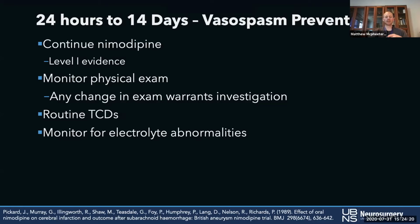Now, granted, it's important to note that when you look at this study, some of the criticism of it is that they looked at both treated and untreated aneurysms. It was all comers, and this was also before the advent of endovascular intervention for subarachnoid hemorrhage. In some subsequent trials, the effect had not been nearly as robust, and they hadn't found an effect with other calcium channel blockers. It's really the only thing we see is nimodipine.